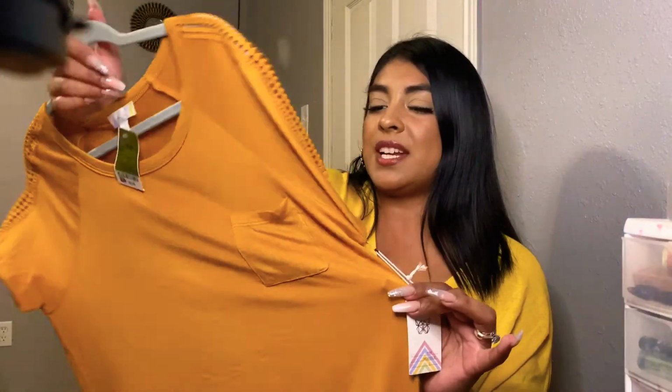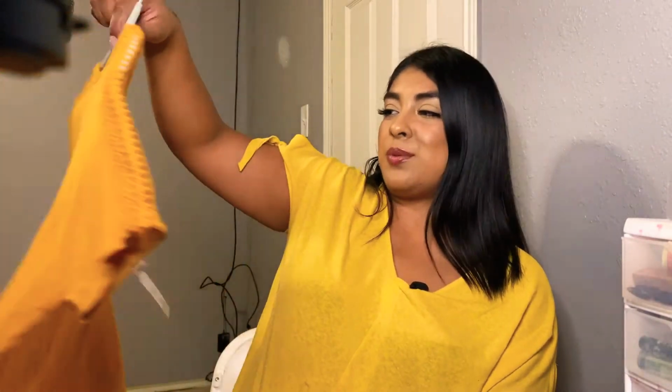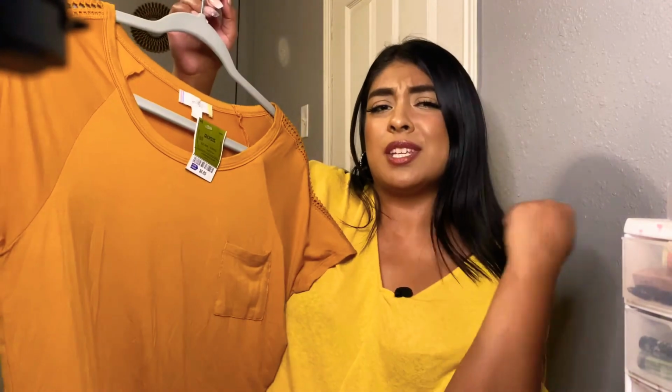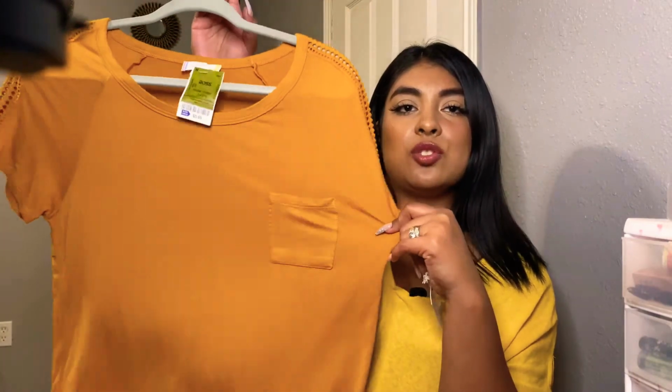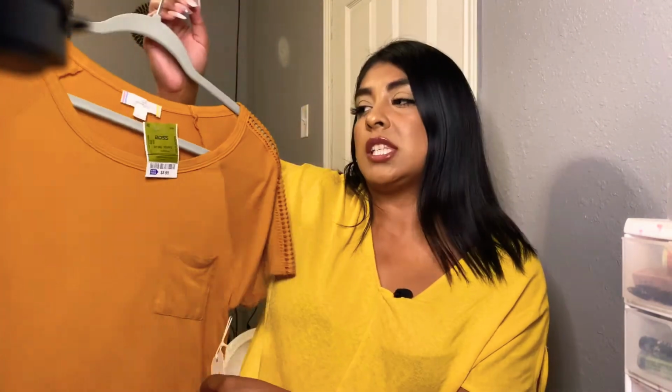I think it's different, and I think it's gonna match some sandals that I have, so that's why I got this shirt, to be honest, to match some of the sandals that I bought last time at Ross. But how stunning is this shirt? This color, it's stunning, and the fit was really nice.